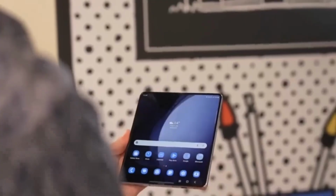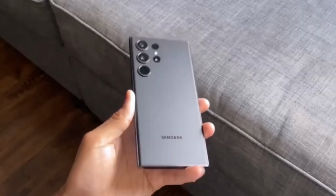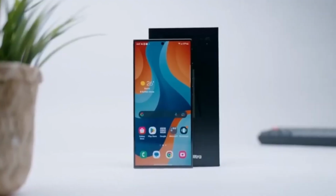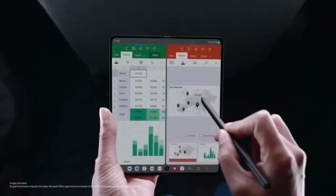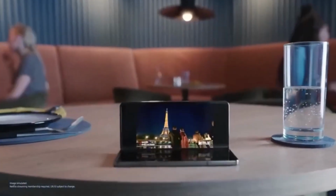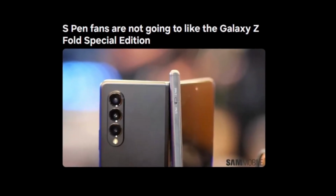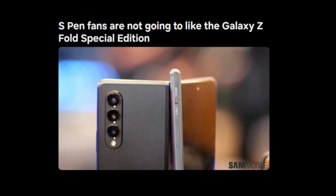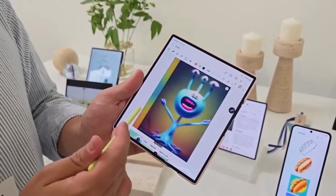Both phones pack serious power under the hood. They share the Snapdragon 8 Gen 3 for Galaxy chipset, which first appeared in the Galaxy S24 Ultra. This powerful chip ensures that both devices can handle demanding tasks with ease. However, the Special Edition stands out by offering 16 GB of RAM as standard, whereas the Fold 6 comes with 12 GB. This extra RAM helps the Special Edition manage tasks like Galaxy AI more efficiently. The Special Edition also ships with 512 GB of internal storage, whereas the Fold 6 gives you options of 256 GB, 512 GB, or 1 TB.